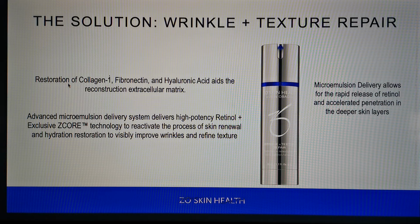And when we considered what wrinkle and texture repair was originally envisioned to be, it was really a product that was a very aggressive treatment with high potency retinol that was going to drive the fibroblast to increase their collagen production, which retinol has been well documented to do by converting to retinoic acid and connecting with the retinoic acid receptor on the fibroblast to specifically drive that collagen and elastin production, by the way. But what we didn't have was an opportunity to be able to rebuild some of the structural components like the anchoring fibrils with wrinkle and texture repair.